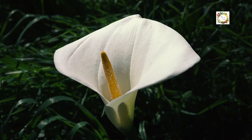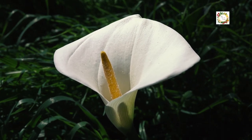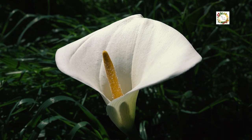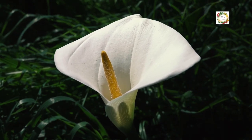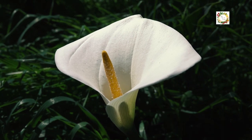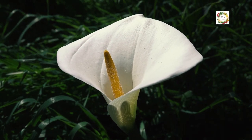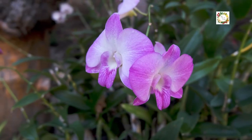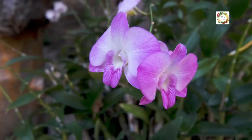7. They are evergreen herbaceous perennial plants with large leaves 12 to 65 centimeters long and 3 to 25 centimeters broad. The flowers are produced in a spadix, surrounded by a 10 to 30 centimeter spathe. 8. Outdoor orchid plants beautify your garden and house lawns.